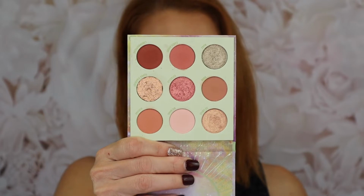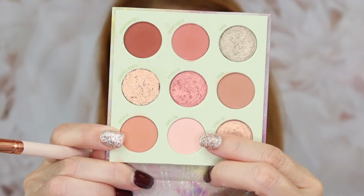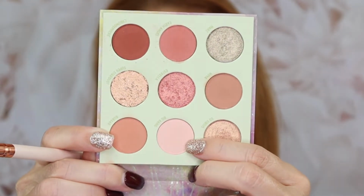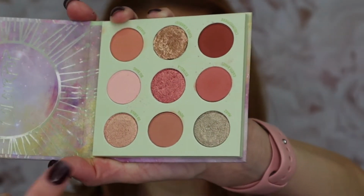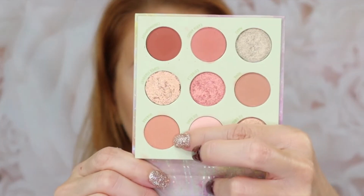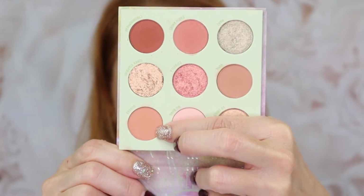I'm going to do my best to see if I can use all 9 of the shades that are in this palette. The first shade I'm going to go in with is Bigbang, and I'm going to apply the shade all over my eyelid. There is a little bit of kick up in the pan, as you can see kind of towards the bottom here, but that's the way most ColourPop eyeshadows are, and I thought that blended out really nicely all over my eyelids. Now I'm going to take the shade Quasar and I'm going to apply that on the crease.